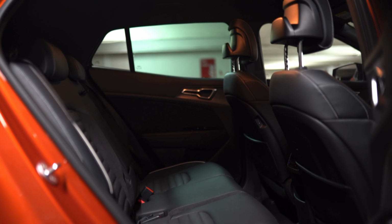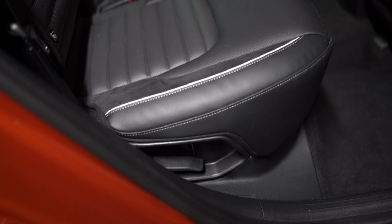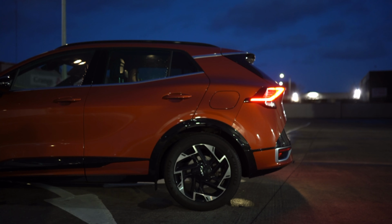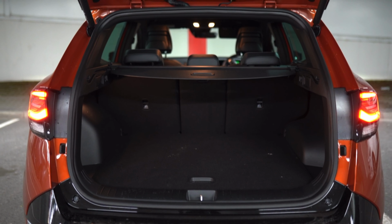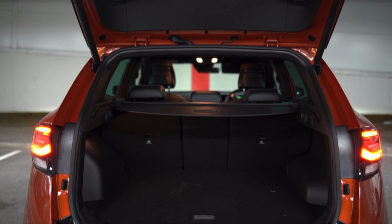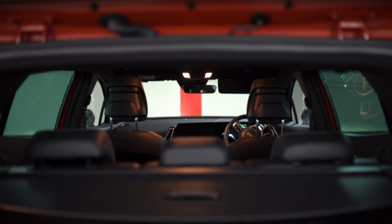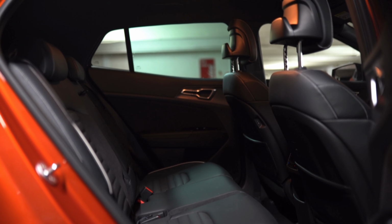You can't remove the seats like the Skoda Karoq with their VarioFlex option, but you can recline them to allow passengers to lean back. The Sportage has no trouble handling a family's holiday luggage. The hybrid flat floor lies flush with the boot, so it's easy to slide bulkier items in and out without a load lip to contend with. The HEV has 587 litres, the PHEV has 540, and the highest powered diesel has 526 litres of space.